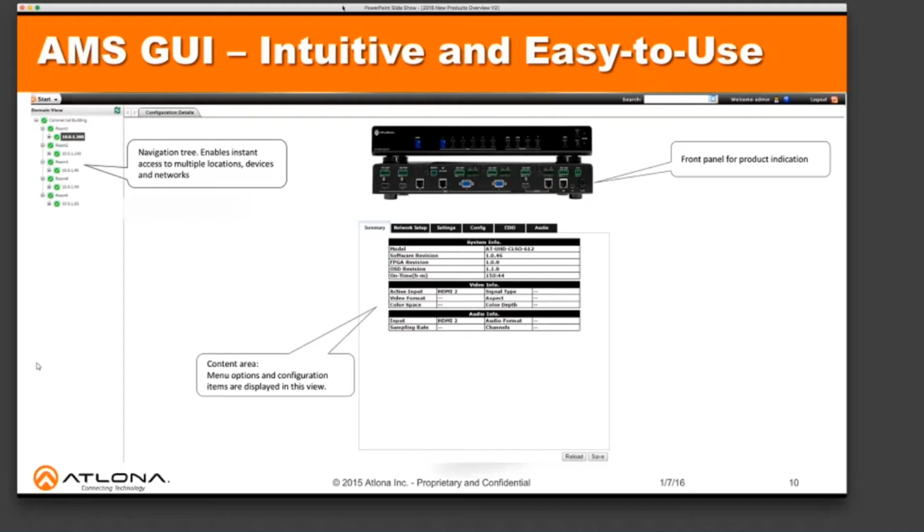And you'll see a photo, a picture of the Atlona product that's there. You'll see the front and the back of it. And then you'll get the tab summary sheet, which you see on the main screen there, which shows all of the different interface menus available in that product. So you can do all your control right from within the AMS.